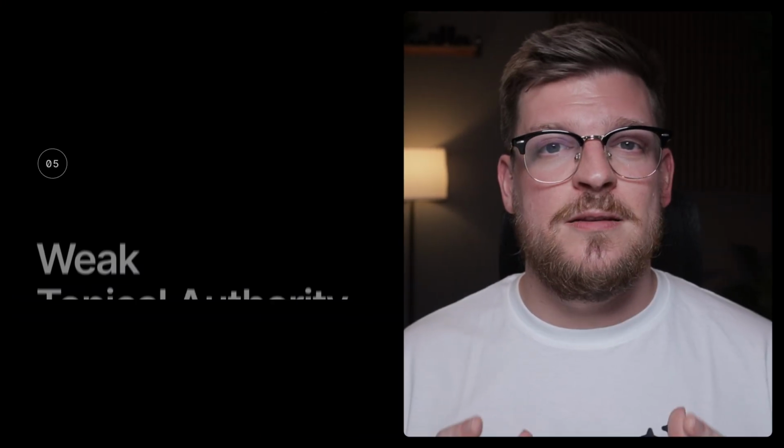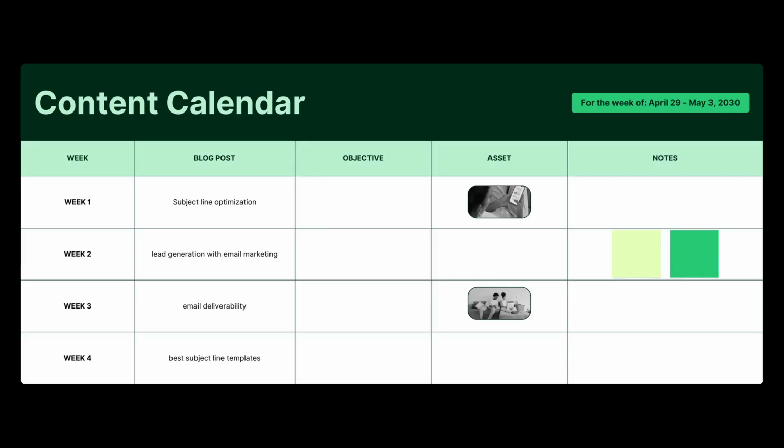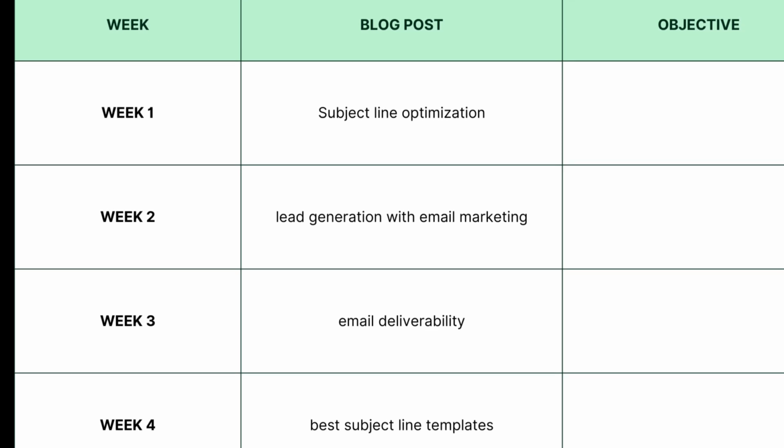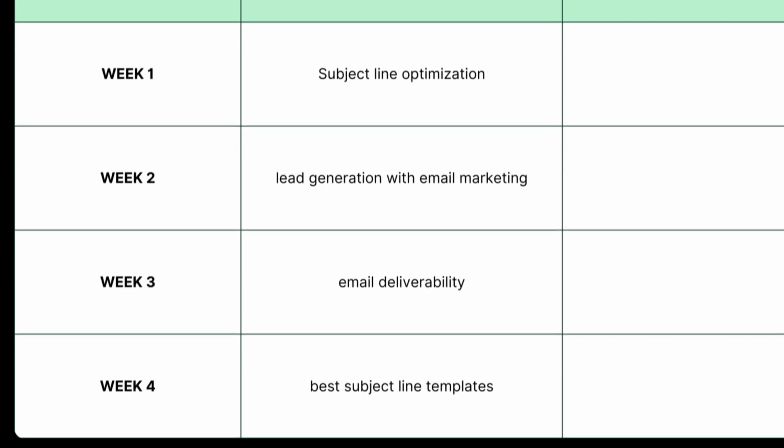But what if you don't have any content to link to? Well, that leads me to the next reason why you may not be ranking in Google, and that's weak topical authority. Another mistake I see businesses make all the time is publishing content that's relevant to their audience, but completely unrelated to each other. It almost seems like the topics they cover on a week to week basis are completely random. For example, if you're an email marketing platform, you might publish one post on subject line optimization one week, and the next week you decide to publish a post on using email marketing for lead generation, and then the next week you publish a post on deliverability. These are all great topics and super relevant for your audience, but they can confuse Google, especially if you don't have a lot of pre-existing search authority.